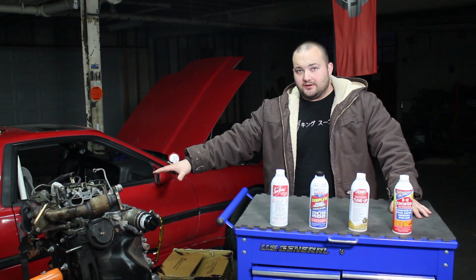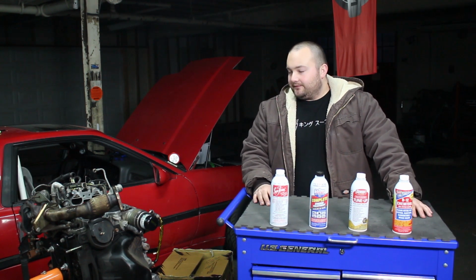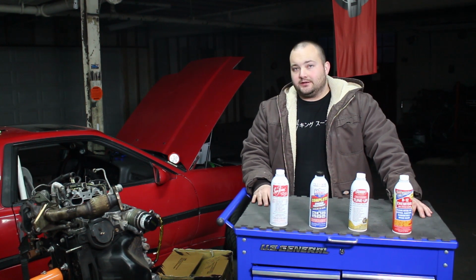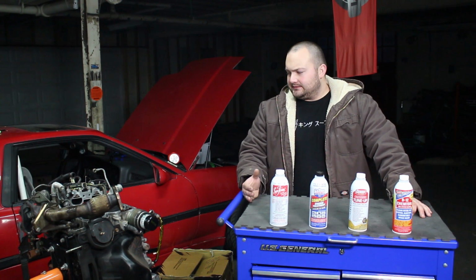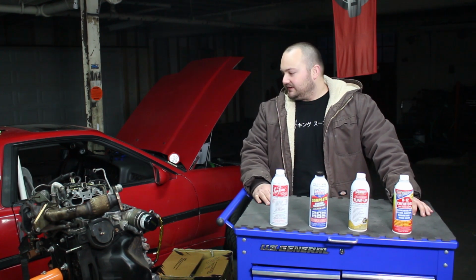But I have my EJ25 engine sitting here. I have it torn apart because I'm doing the head gaskets. And all four pistons are very, very coated in carbon. So I was thinking, what could I do with this? There's got to be some kind of information that can be gained from this.